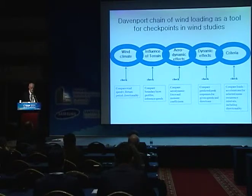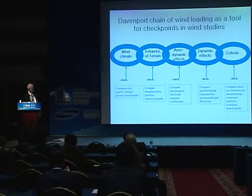But that has to be known and has to be presented in the report, in the wind tunnel report. And then you compare the aerodynamic effects, which is in these non-dimensional force and moment coefficients. And I'll give some examples of that.